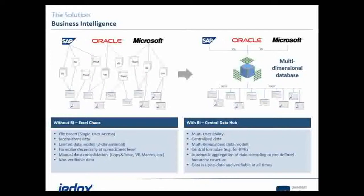And on top of that database, that's where all your reports will sit. The good thing about that is that they all derive their data from the same data source. So you have one single point of truth. That's where your data is being held. Everyone will talk about the same data.